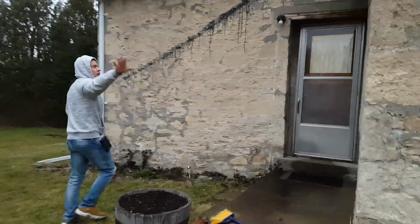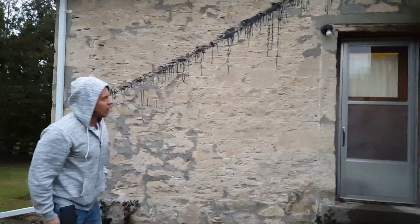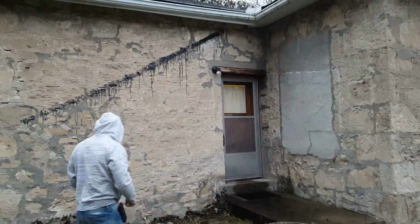There's all kinds of things that need to be restored on this property. Truly is like a diamond in the rough, a little hidden gem. Right now, it's a little bit ratty. It certainly needs a lot of love and attention.